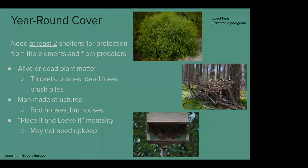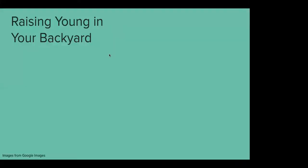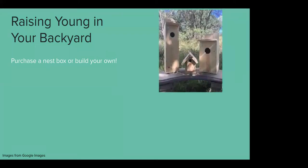So the next step is a place for young. And so this can look like a nest box, or maybe you can build your own. Nest boxes are wonderful for all types of birds. And it really just depends on the size of nest box that you either purchase or create. A really small one could be home for an eastern screech owl, or if it's put in a meadow, an American kestrel, or maybe some bluebirds. A really large one would be great for larger birds. And sometimes mammals will take their home in those nest boxes as well, and that's perfectly fine.